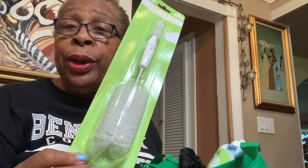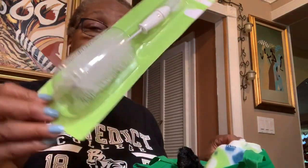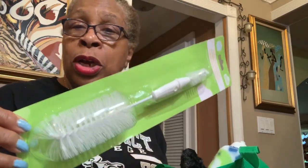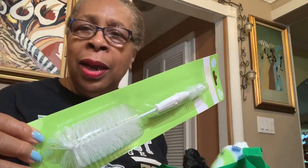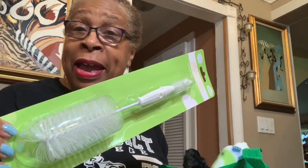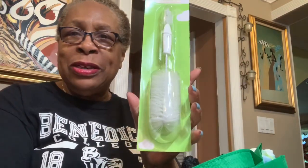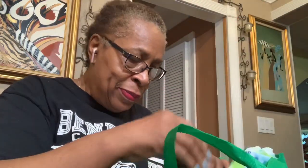All right. I bought this for my niece for the baby shower. I had already bought one, so I got another one. This is the washout brushes, baby. This is a brush to wash out baby bottles. You could use this to wash baby bottles, okay?